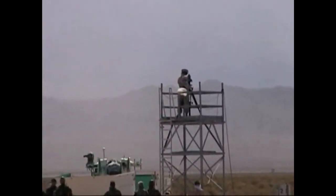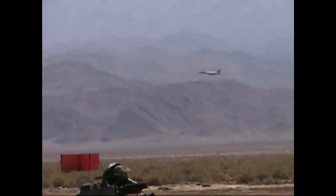Then be entered into the B-1's offensive and defensive systems to modify its mission while en route to the target. The ability to engage globally is vital to today's national security. And now from your right, the B-1B bomber.